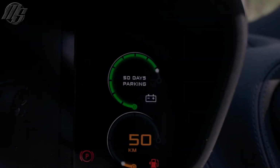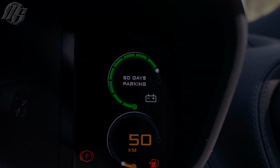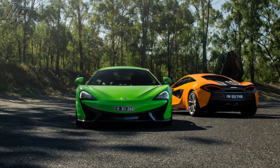Having been in a 675LT also, the difference is yet another whole level above. We can't wait to try the insanely high-powered McLaren 720S in the near future. What we loved and hated the most about the two McLarens was their dynamic ability. There is endless grip, and even when driven deliberately to misbehave, the worst character trait is mild understeer. These cars are truly marvels of engineering.